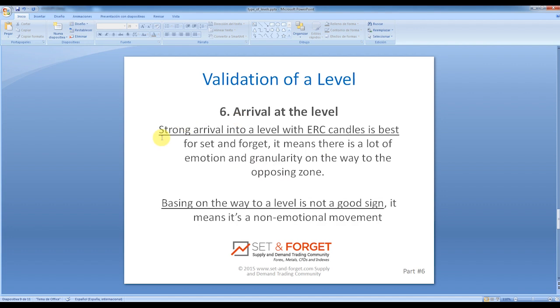The strong arrival into a level with ERC candles, extended range candles, is best for set and forget. It means there is a lot of emotion and granularity, I will explain this, on the way to the opposing zone. Also, basing on the way to a level is not a good sign. It means it's not an emotional movement and it removes profit margin.